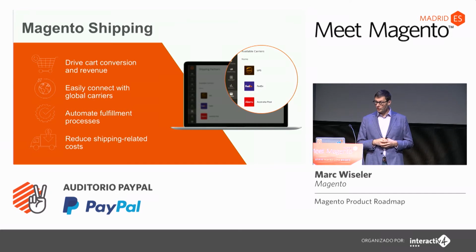The idea behind Magento Shipping is that it helps merchants display the right shipping methods at the right time, at the right prices. It has a range of pre-integrations into many large shipping methods like FedEx, UPS, DHL, and so on. And we make the process of integrating very simple and seamless. It also helps drive down shipping costs by offering merchants very good shipping rates. And we have more information to come on Magento Shipping in the very near future.